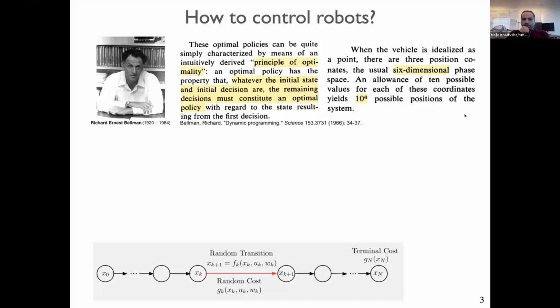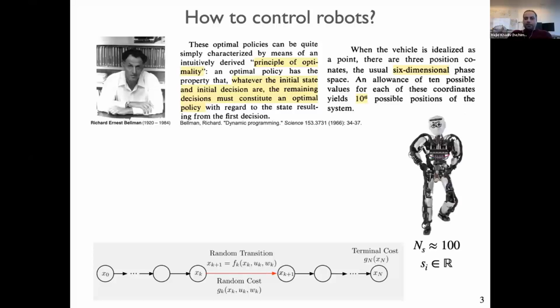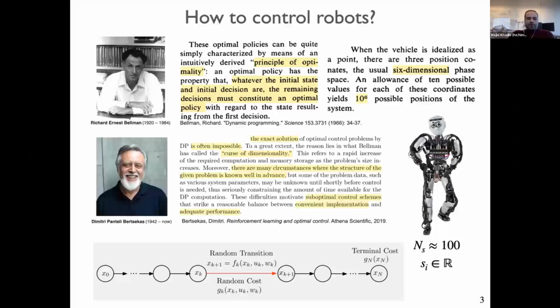As pointed out by Richard Bellman, here is the example he gives. If we consider only one point we would like to control in an environment, there are 3 positions and 3 velocities associated as the state of the system. Now, if you only consider 10 values for each of these states, we end up with something like 10 to the 6 possible values. You can see how quickly considering all the possibilities ends up being intractable. Now consider we would like to apply this principle naively to the control of a humanoid robot with 100 states, where each state can move on a continuous manifold. As pointed out by Dimitri Bertsekas, the exact solution of dynamic programming is in general impossible. And this is what Richard Bellman called the curse of dimensionality.